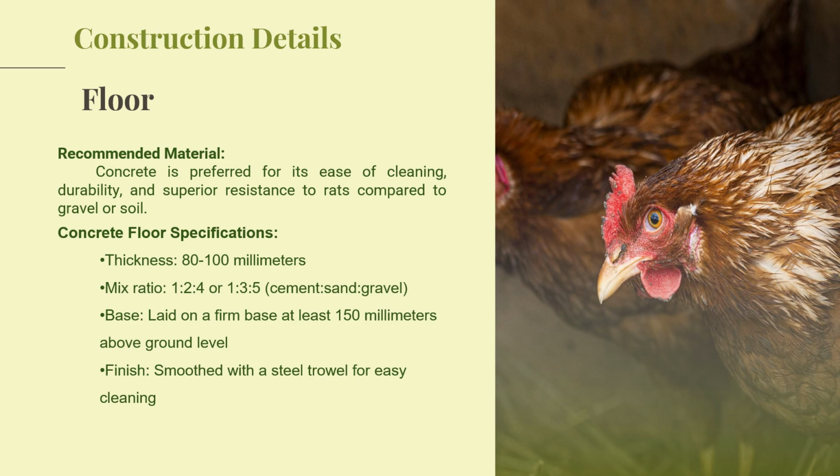Thickness: 80 to 100 millimeters. Mix ratio: 1:2:4, or 1:3:5, cement, sand, gravel. Base: laid on a firm base at least 150 millimeters above ground level. Finish: smoothed with a steel trowel for easy cleaning.